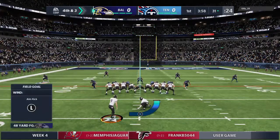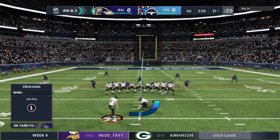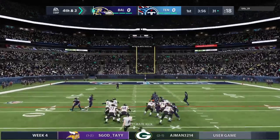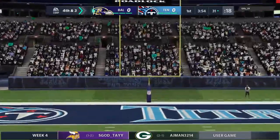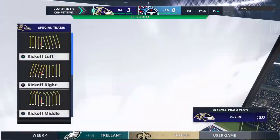So on 4th down, here's the Ravens Pro Bowl kicker Justin Tucker out onto the field. On the left hash, this from 48 yards. And this one looks good. It is good. Right down the pipe. And the Ravens strike first at 3-zip.